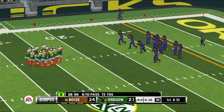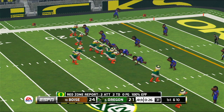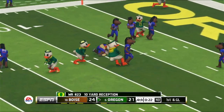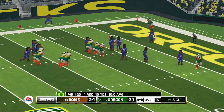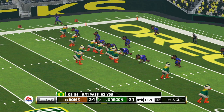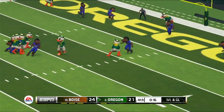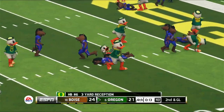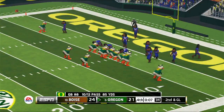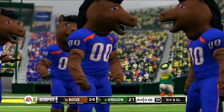Here's the 11th play of the drive. Throws a bullet over the middle. What a play, and that is first and goal. Under pressure, and he is drilled at the four. That brings him second. And he stops the clock with a spike. That makes it third and goal.